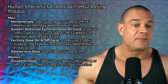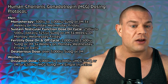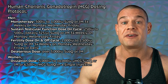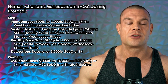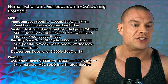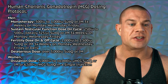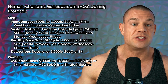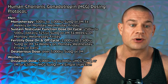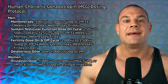And regarding women, the only real practical application for women is to induce ovulation, in which case it's either between 5,000 IUs to 10,000 IUs urine-purified HCG, subcutaneous or intramuscularly, depending on how many adverse reactions these women get at the injection sites. Again, there are some impurities in urine-purified HCG. Or stick with 6,500 IUs recombinant HCG subcutaneous in a single injection to induce ovulation. Again, recombinant HCG is where it's at, in my opinion, both for men and women.